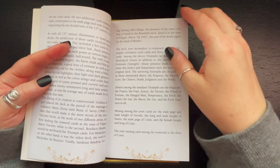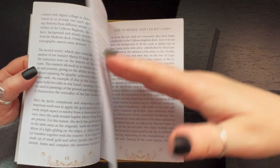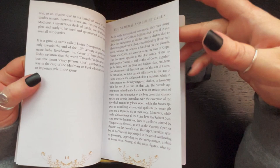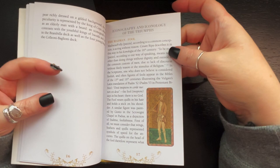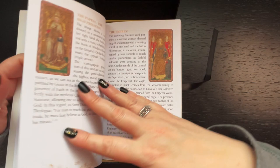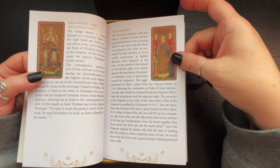But I just want to briefly look. Like I said, I haven't looked at this yet. So we do have a pretty detailed history, it looks like. The numeral and the court cards. Okay, then we go into, okay, so for the major arcana, we have some information on each card. Looks like we have multiple pages on some cards, but like the Popess or the High Priestess, we only have two paragraphs.